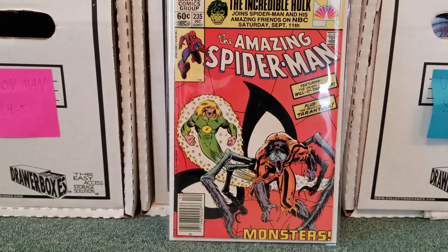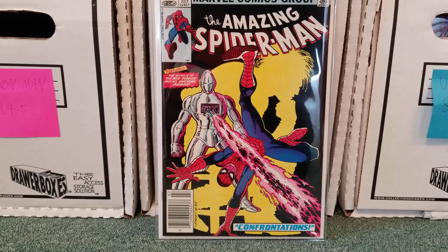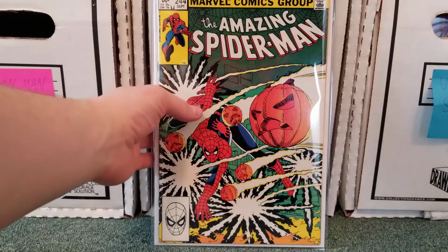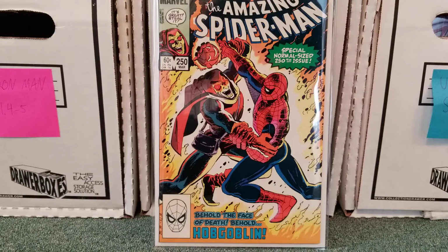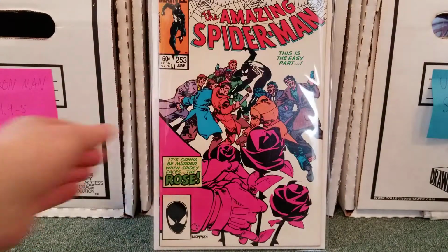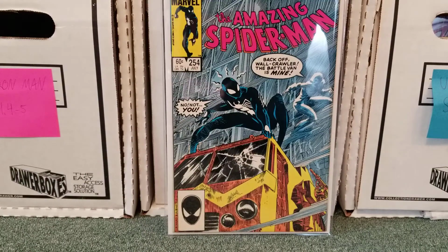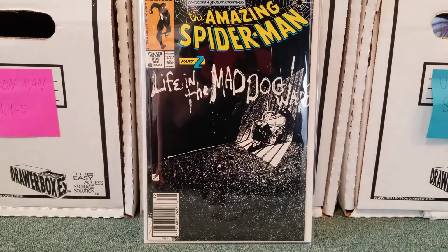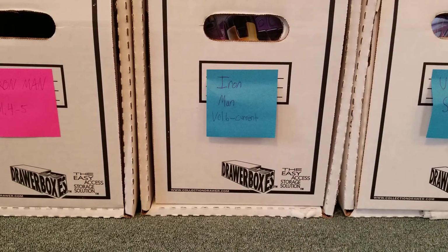Amazing Spider-Man 235. And all these Spider-Man issues were $3-5, nothing crazy. 242. 244. And all of them too, not 9.8 condition, but really nice condition. Colors still pop. 250. 253. 254. 255. And 295. Those black covers are hard to keep nice, so I'm glad the spine ticks are at a minimum. Okay, so that's all the raw books.